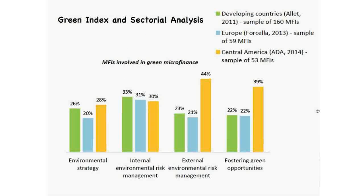Here is just another example. You can use the green index to also do sectorial studies, namely not just assess MFIs, but try to assess country level or regional level. Here is the result along 4 dimensions of environmental strategy, I was saying internal and external environmental risk and green opportunities, of 3 studies we've been doing. The green one is worldwide, the blue one is a European level, and the yellow is at Central American level. And here you see the score as it goes.